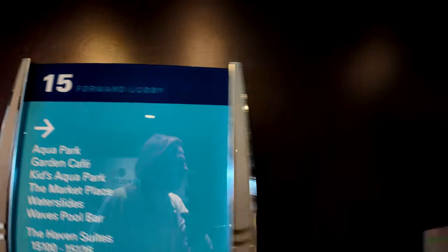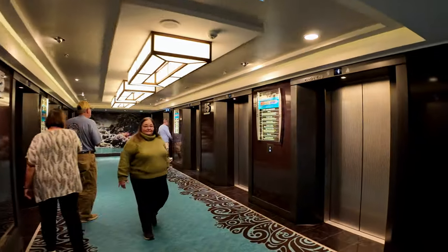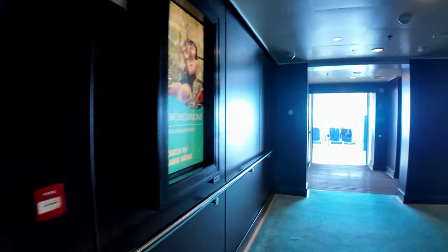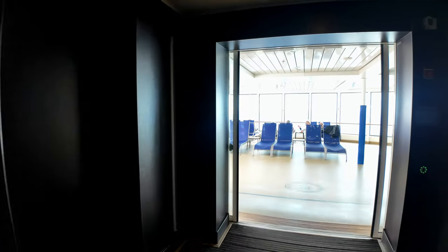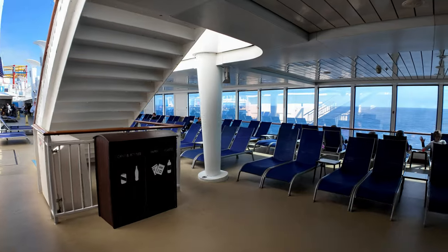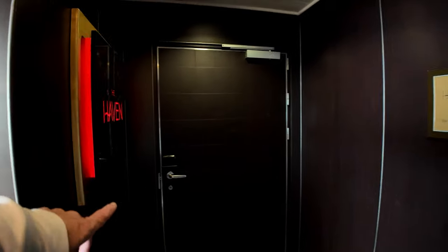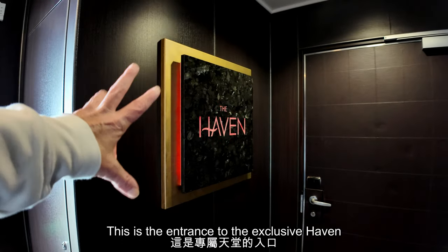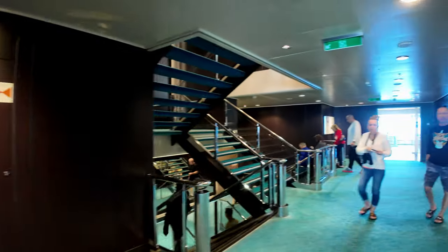Excuse me, we're on deck 15. This is the entrance to the exclusive Haven section. This is where all the real rich cruisers hang out.